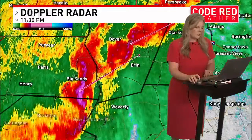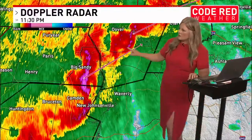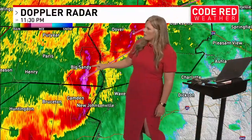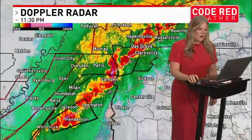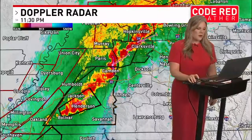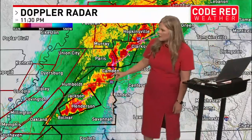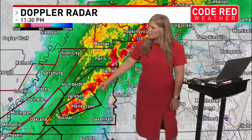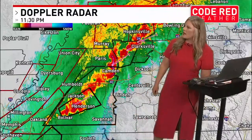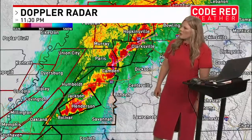But all of these signatures here, this is indicative of some pretty strong winds. So please keep that in mind. All of these are severe warned on with this line. We have got plenty of severe thunderstorm warnings, including a destructive tag here for Benton and Decatur counties. And we continue to follow the tornado warning coming through Henderson now and near Bolivar. So we'll be watching that.